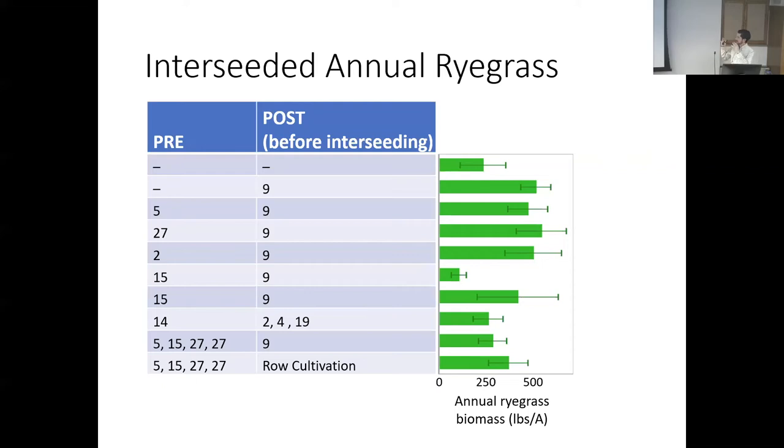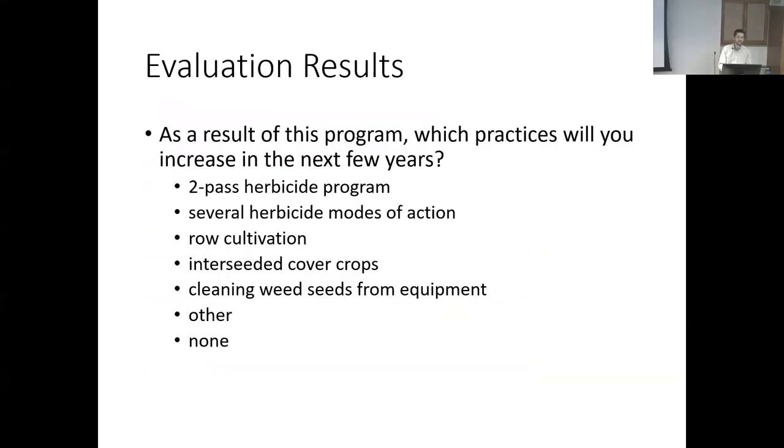So in these field days, I've demonstrated interseeding, cultivation, different herbicide programs. But what do the growers think about this? Are they going to change at all as a result of these field days? Well, one thing I'm getting better at is documenting my impact. And a good way to do that is by handing out evaluations at the end of field days, asking very pointed questions. As a result of this program, that's the pointed part, which practices will you increase in the next few years? And the results were encouraging, actually. 27% of the growers are likely going to be trying out two-pass programs.